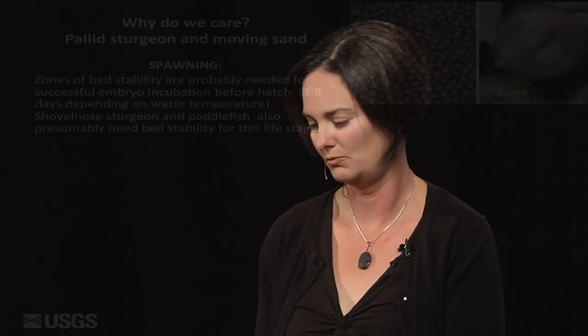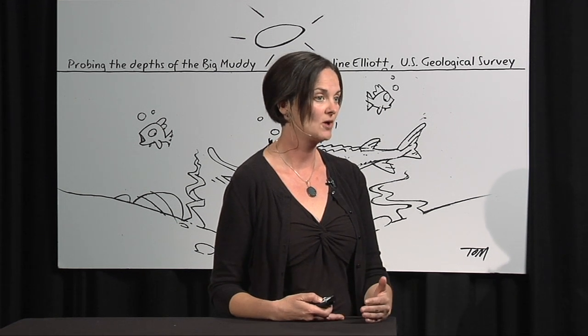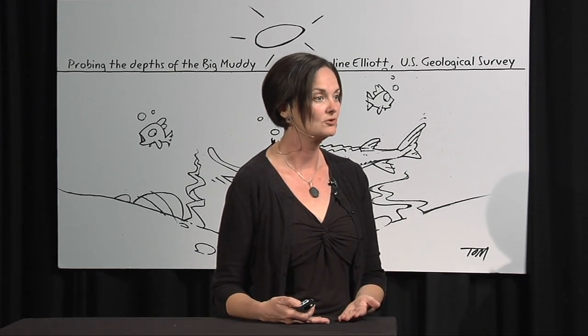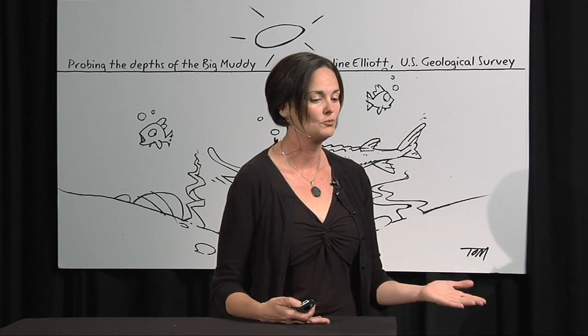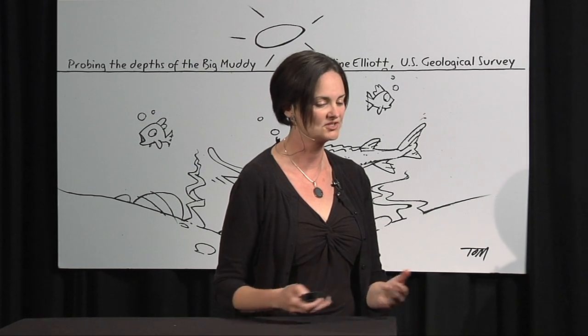Why do we care about moving sand? What does the bottom of the river have to do with pallid sturgeon? Well, again, when I was talking about spawning, zones of bed stability are probably needed for successful incubation. So the idea is in these coarse substrates where the fish are spawning, if they get covered with a sand dune, that could possibly smother the egg, which needs oxygen to survive. So we're trying to figure out where the sand is moving and where areas are stable.